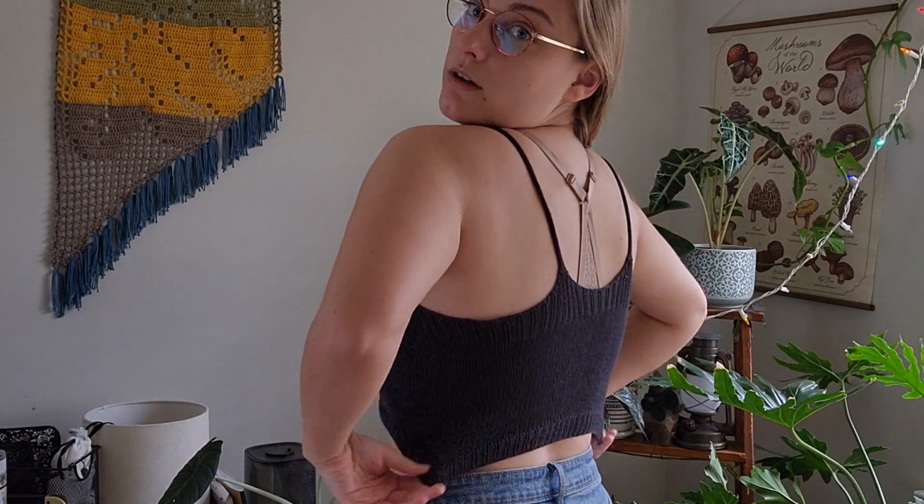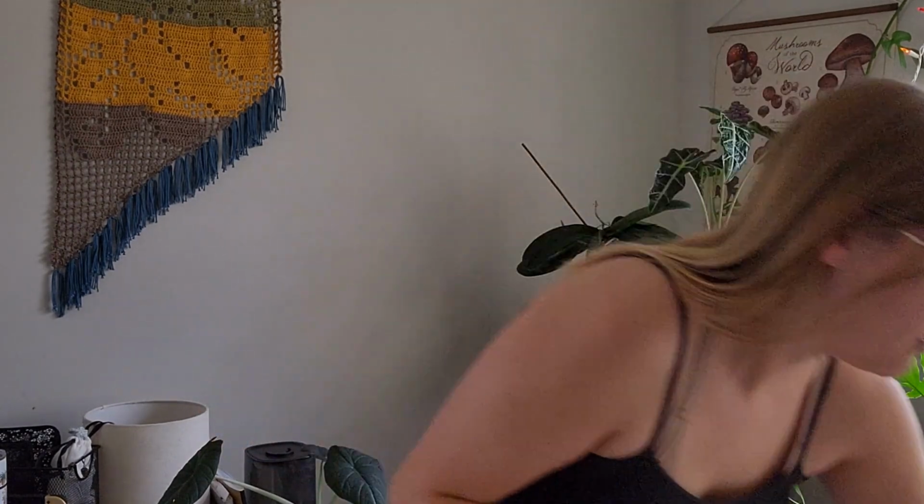It's a little loose, but it is really nice and sturdy. And I think that's to do with the yarn. It's really nice and sturdy on the straps, and it's really breathable and just comfy to wear. I wore it around the house even without a bra because why the hell not? And I loved it. I loved it during the summertime. And it was so cute with my Kettle River cardigan.